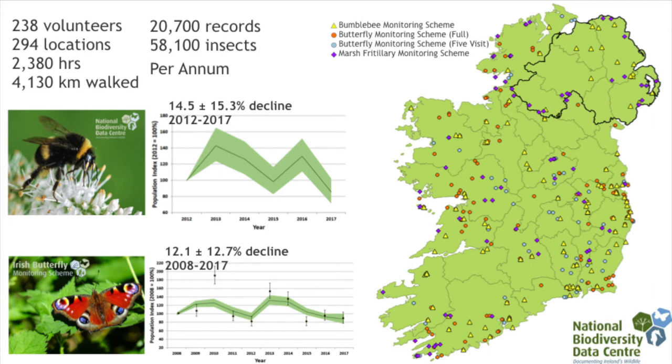Now, immediately going, God, that's very slow. Well, it should be. They're counting insects. We don't want them lashing through on a bike or on a motorbike. You know, they're adhering to the methodology, and I can check it by that. So, you know, it's nice.